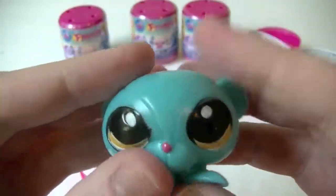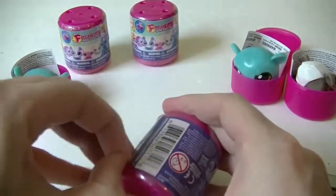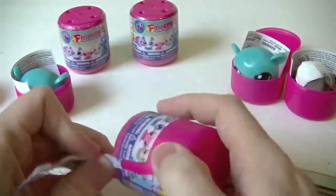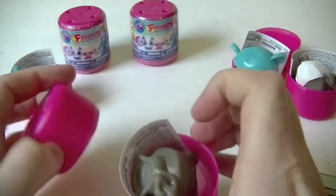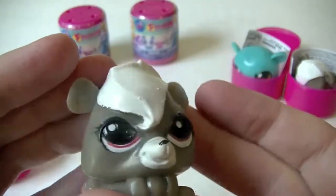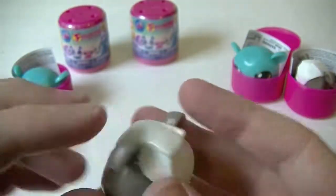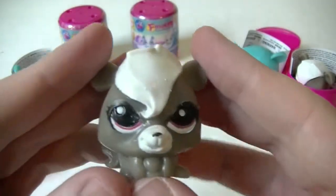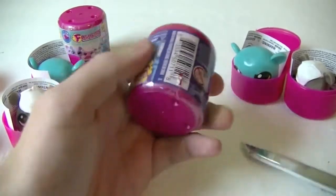Well, that's cool. I mean, got another one of these with the third one in a row with a funky paint job. We'll see how the fourth one looks here. Hopefully it's not a double, and hopefully it has a good paint job. It's a pepper! Oh, this pepper's paint job is a lot better, actually. Good. Still a little bit on him, but it's not near as bad as the first pepper. But we got another pepper. Alrighty. Let's see what's in number five.